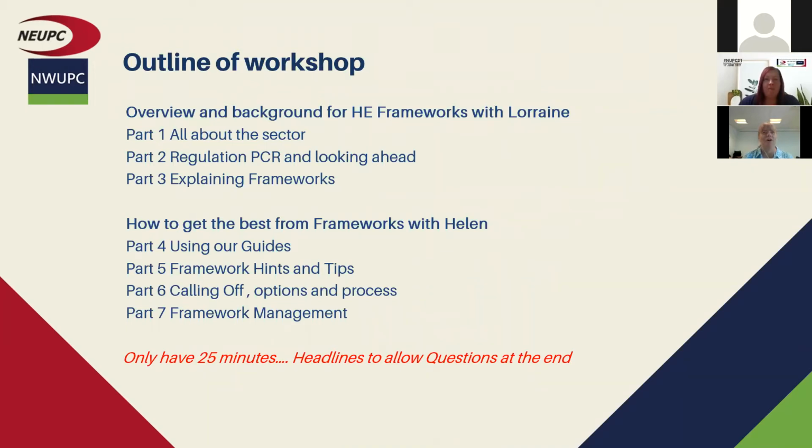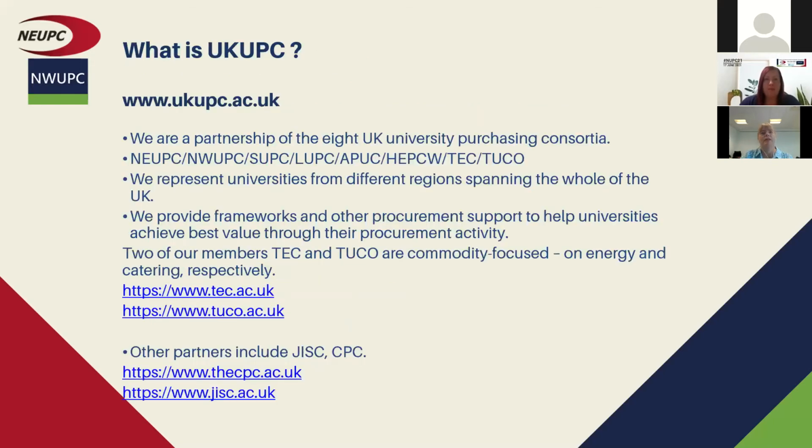The outline of the workshop, as you can see, is structured into two sections. I'll do the overview, going into the sector, regulations around PCR and looking ahead, and explaining very lightly on frameworks. Then I'll pass over to Helen, and she'll go into using the HE guides that we have, framework hints and tips, call-off options and the process behind that. Finally, she'll conclude around framework management. We think it should take around 20-25 minutes, leaving some time for questions at the end, as Natasha had explained earlier. So, who is UK UPC?